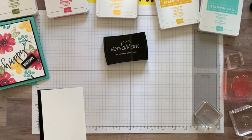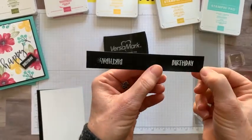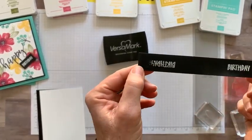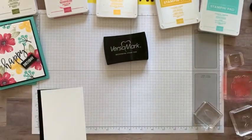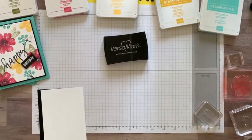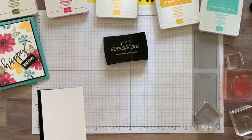Alright, I think that's good. Okay, so there we go. Now you can kind of see it really popped, right? So there's one that's not heat embossed, and then there's one that is. I feel like I need to do that a touch more though, because if you don't emboss it enough, then if you touch it, the powder flakes off. Okay, there we go. I think we're good.